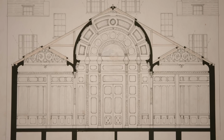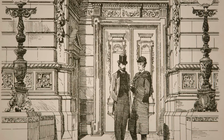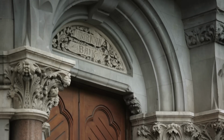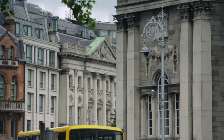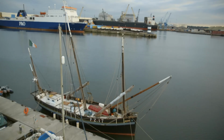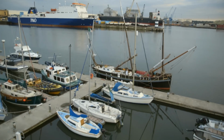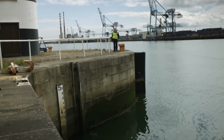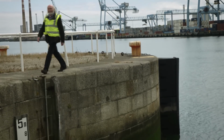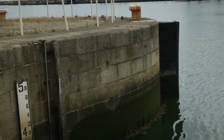New banks like the Hibernian, the Belfast Bank, the Ulster and the Royal Bank were established in 10 short years, and each of them had their own distinctive architecture. The banking boom funded new ventures in commerce and shipping. But by the middle of the 19th century, Dublin needed a bigger and better port. And Tim is setting out to discover how they were going to build underwater.